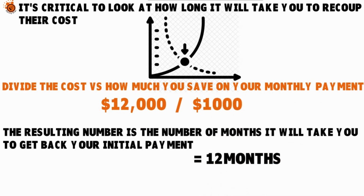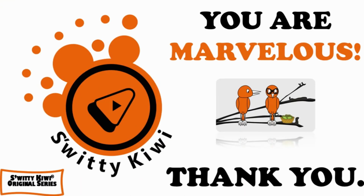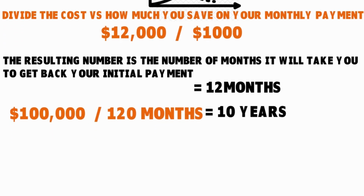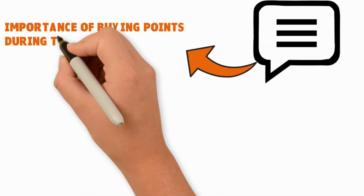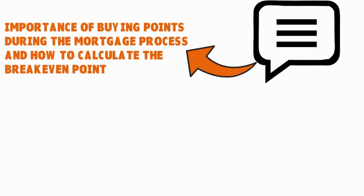If the savings were $100, you would be recouping your investment in 120 months. So that would be 10 years. So this is the kind of calculation you have to make. If you want us to go deep on this kind of calculation, please put it in the comment section. We'll dedicate an entire show to explaining to viewers the importance of buying points during the mortgage process, how to recoup your cost, and how to calculate the break-even point.